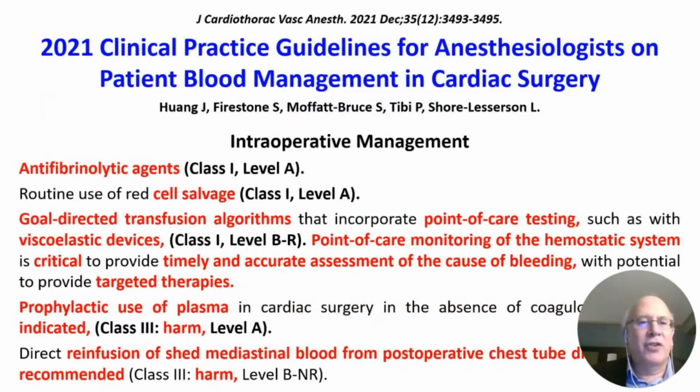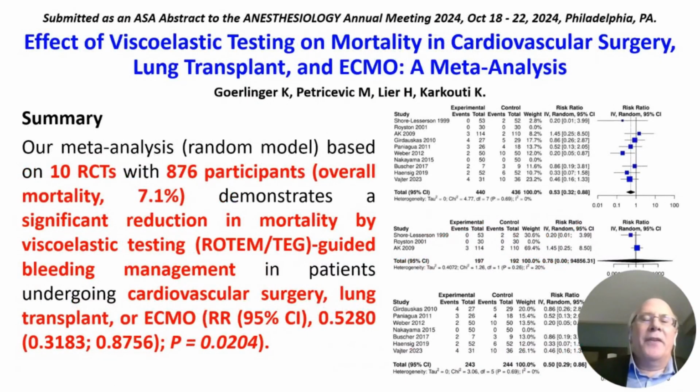And also these guidelines, of course, recommend the use of antifibrinolytic drugs, the use of cell salvage, again, goal-directed transfusion algorithms, and they recommend against the prophylactic use of plasma because the evidence is quite high that this is more harmful than beneficial. This is just submitted to the American Congress of Anesthesiology for October this year in Philadelphia.